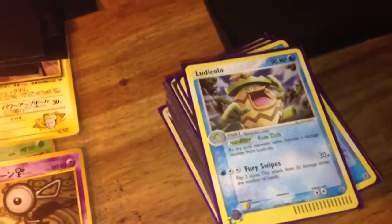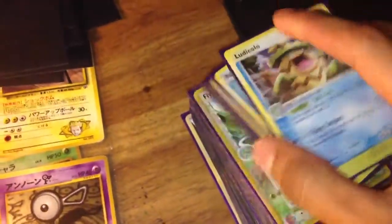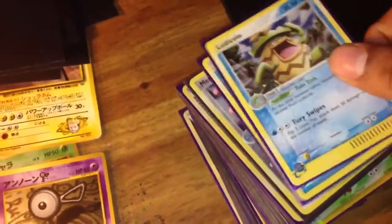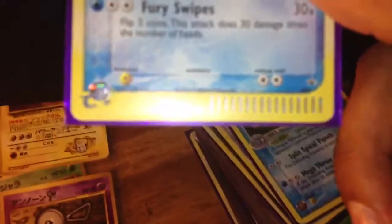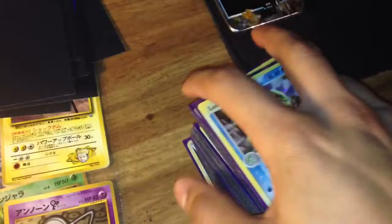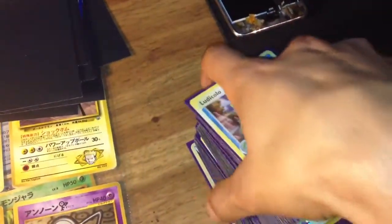Well, it's already at 8 minutes, so I might as well make a part 2, and I'll show you guys all these cards. I've separated them by year, so it starts at 2004, I believe, and it ends at 2010. Keep in mind, guys, a lot of these cards are for sale or for trade. These aren't necessarily the type of cards that I collect, but nevertheless, I have them now.